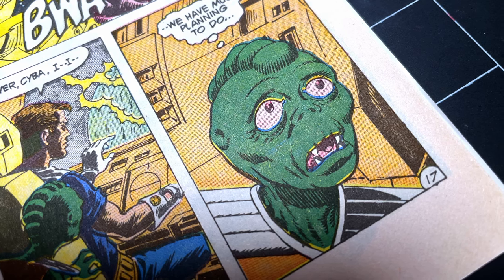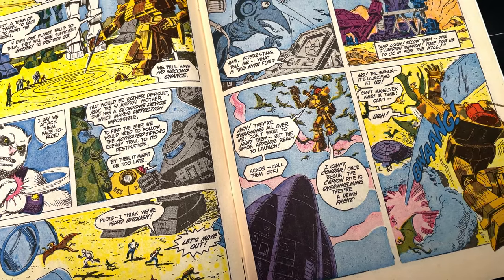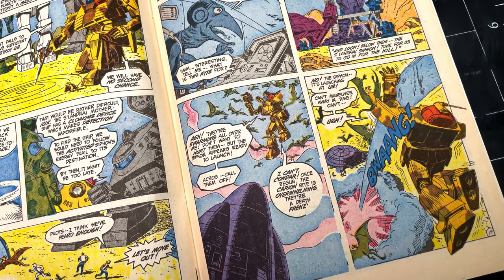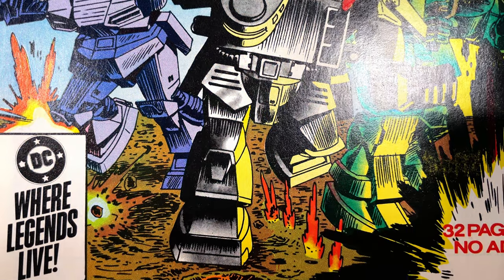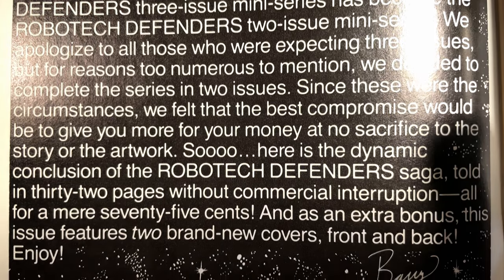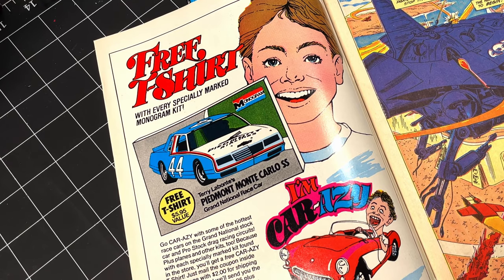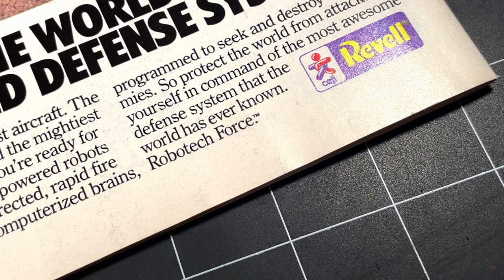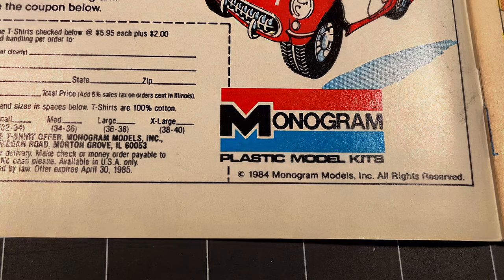Now, you'll be shocked to learn that cheap printing and a warp-speed plot didn't exactly translate to smash success. So much so that upon the release of the second issue, the six readers still purchasing the comic were greeted by this blurb inside the front cover, announcing that for issues too numerous to describe, the already minuscule three-issue miniseries was cut to two. But you wouldn't see advertising for chewing gum or allegedly free t-shirts, or for Robotech Force model kits for that matter. So, that's something.